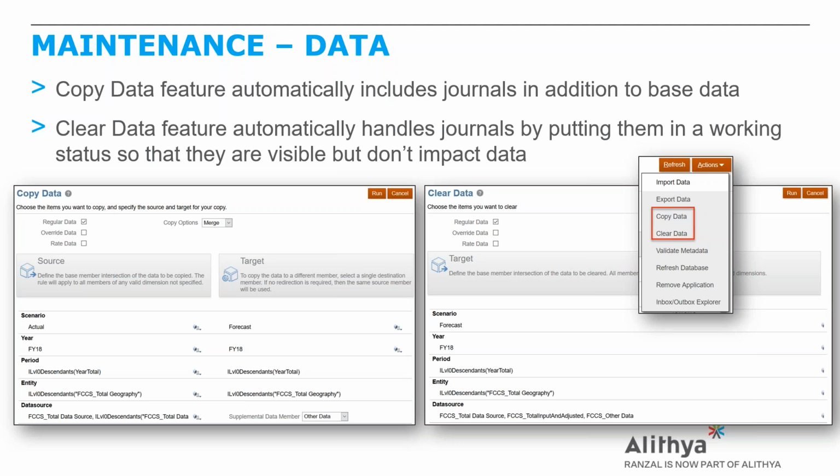But when it comes to journals, you have to handle that separately. In FCCS, this is handled as part of the process. So if you are copying data, it copies the journals along with the base data and puts them in a read-only status so you can at least see the impact of those journals. If you're clearing data, not only does it clear the base data, but it also puts the journals in a working status. So that way you don't have the impact of the journals in that data, but you can still see that there were journals present. So that's a nice enhancement over on-prem.